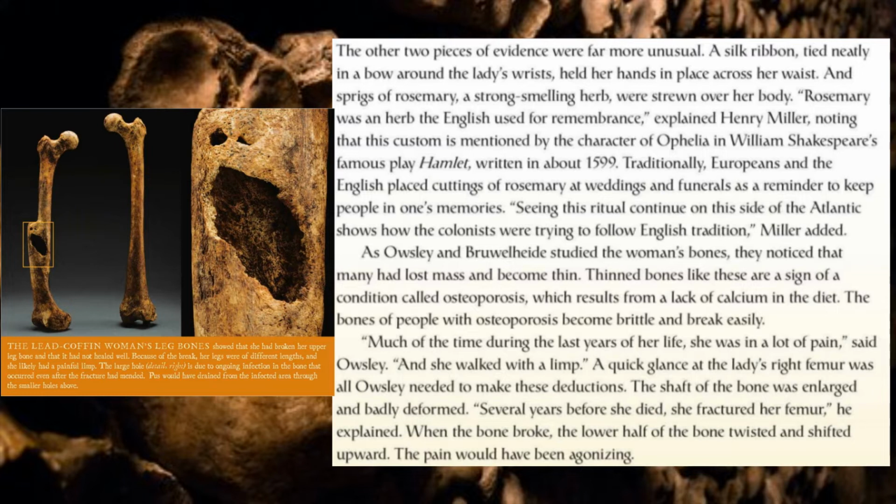A quick glance at the lady's right femur was all Oatley needed to make these deductions. The shaft of the bone was enlarged and badly deformed. Several years before she died, she fractured her femur, he explained. When the bone broke, the lower half of the bone twisted and shifted upward. The pain would have been agonizing.